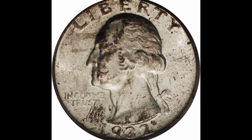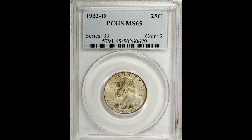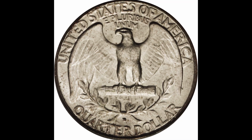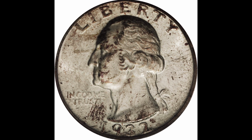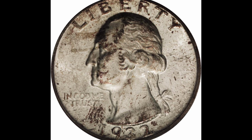Man, this coin looks pretty dirty, doesn't it? So this is a 1932 D 25-cent Washington quarter, graded by PCGS a mint state 65. So even though it looks like it's damaged, it's actually not. What's happening here is a certain type of toning happening to the coin. Toning is a very natural occurring process that happens depending on where the coin is stored. And this coin sold for $13,800, and the biggest reason why is because it is a 1932 coin.